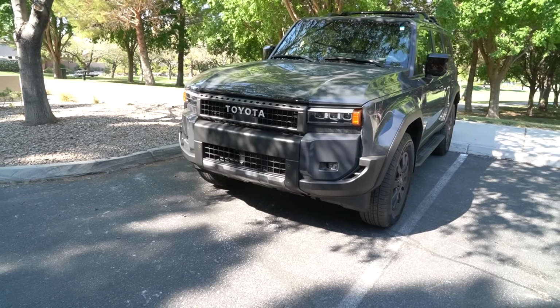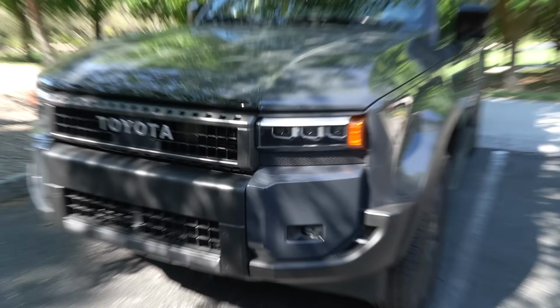What up guys? So yesterday I was in a super rush to go through the finance department so that I can finish up all the paperwork so that I can take the Land Cruiser home. But now I am parked at a park in the shade and I can finally go through a walkthrough of what I love about the new 2024 Land Cruiser. So first and foremost, check out the headlights.